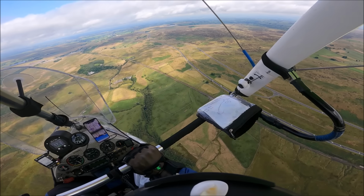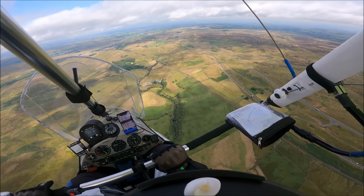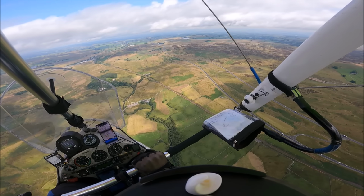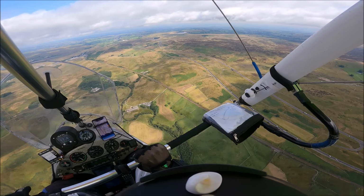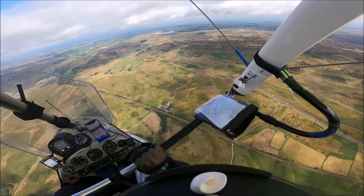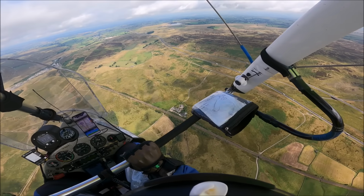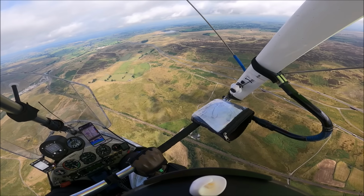Looking down to my right, I was just wondering what road that is. It's just come a bit clearer on the screen. That is the M6. I've been up there quite a few times. One thing's for sure, if I'd have set off from home this morning in my car, I don't think I'd have been this far if I'd have been coming up the M6.